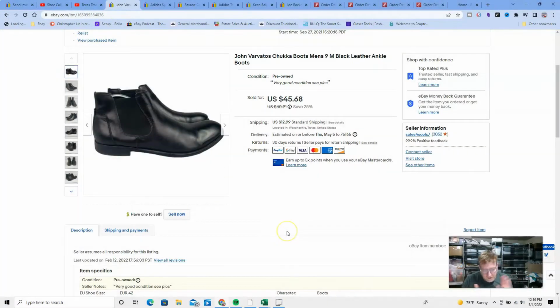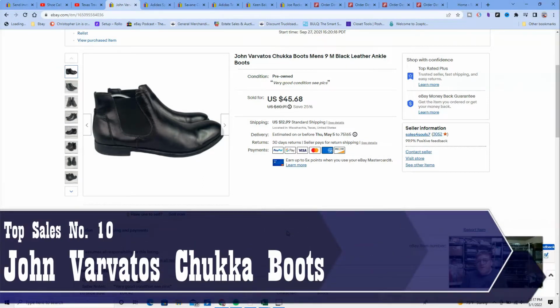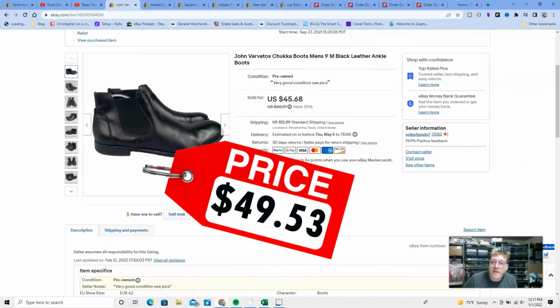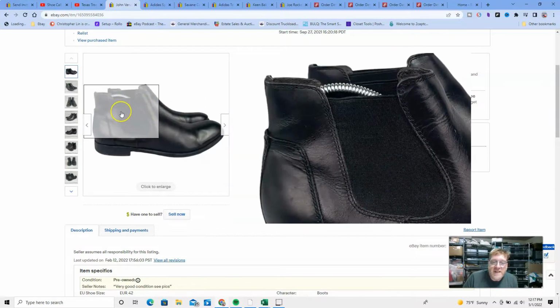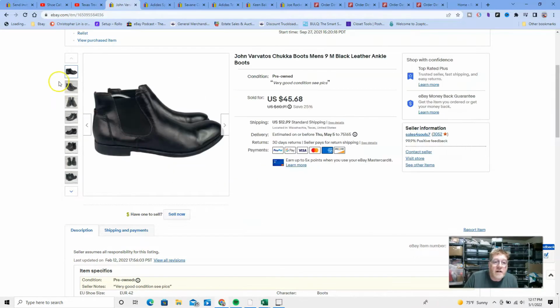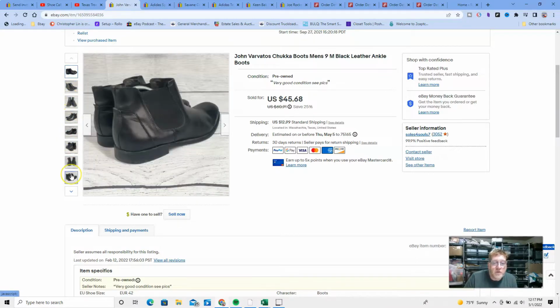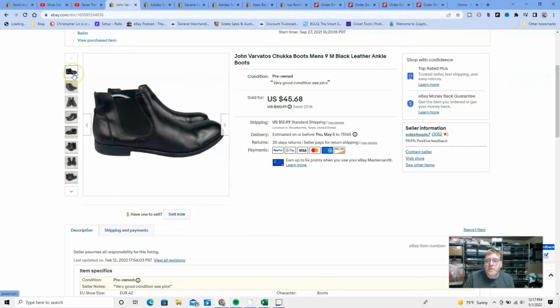First up at number 10, we have a pair of John Varvatos Chukka boots, men's size 9, black leather. These sold for $49.53, including shipping. John Varvatos is a brand I like to find. I probably had this for a couple of months, so I was happy to move it. In general, men's boots, Chukka boots, are something I'm always on the lookout for. Brand definitely matters. So that was my number 10 sell.